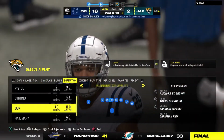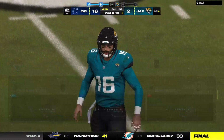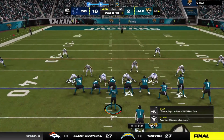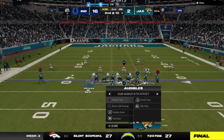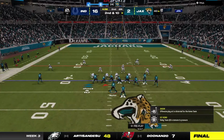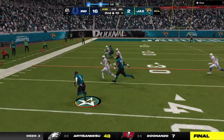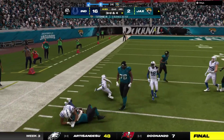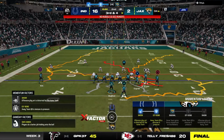So it looks like they still have some fight in them on this series, because it seemed like things were headed for the red zone. But if this defense gets 2 more stops, they can keep them out of that area. A shotgun snap and a give to ETN, and he gains 6 yards here as he's stopped near the 35, at the 34.